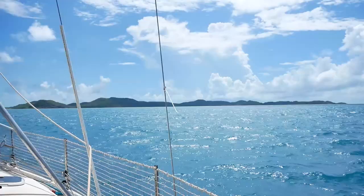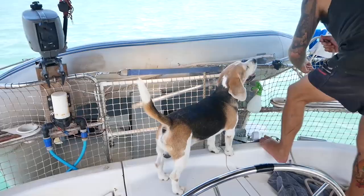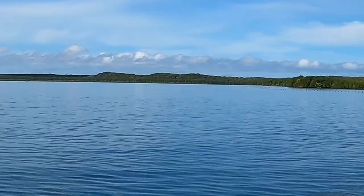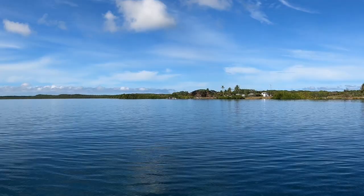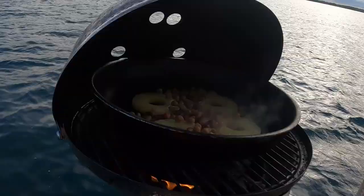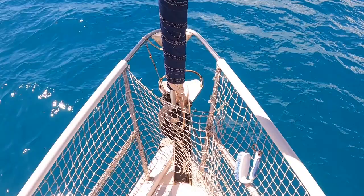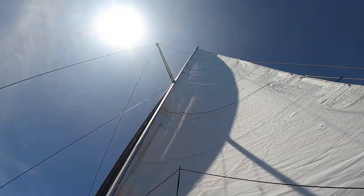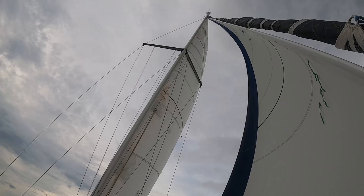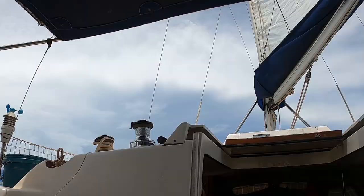Last episode, we rounded the tip of Cape York after sailing from Northern Territory to the west coast of Queensland. This week, we enjoy the glassy summer waters of the far north. We get creative with our catch and cook while cruising in balmy conditions on our four-day passage from Cape York to Cooktown and everywhere else in between. It's not long, however, until our first tropical low weather system of the season is upon us and the real fun begins.